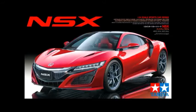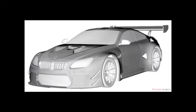Let's see. Also, brand new tooling will be this. I know it's just a 3D rendering, but this is the Platz new hobby BMW M6 GT3. We don't know much about this kit as far as parts or anything else like that, other than what they have said in their little press release, which is that it will faithfully and accurately reproduce all body contours while allowing for ease of assembly.